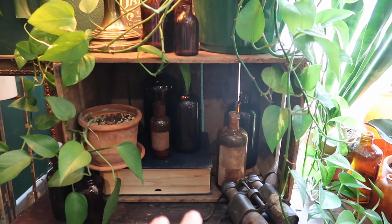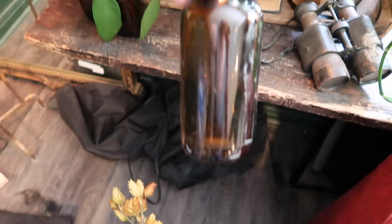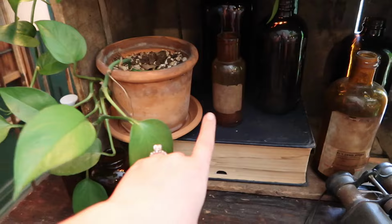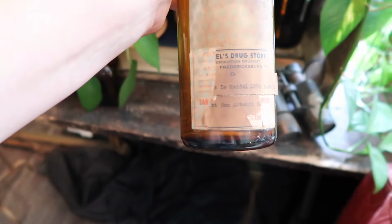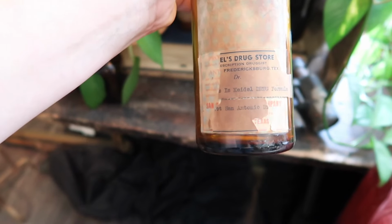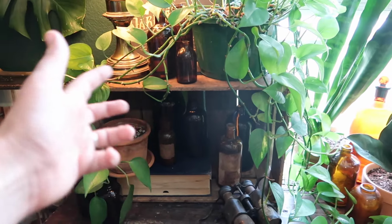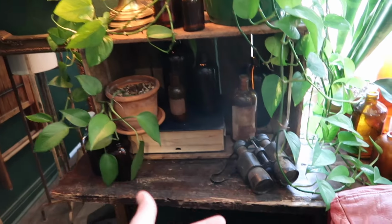I think what works really nicely is, like, I save these from kombucha bottles or whatnot. Actually, this is probably a shampoo bottle. And then intersperse them with actually old vintage labeled ones, like this one right here. And I love that it's a label on top of a label. That is crazy to me. So by kind of layering the vintage with the newer ones, they blend really well and it kind of creates this air of more believability.